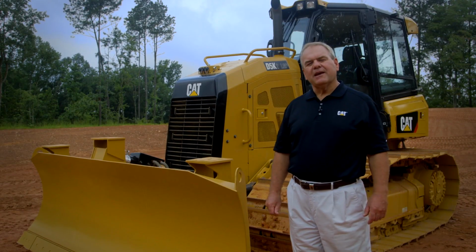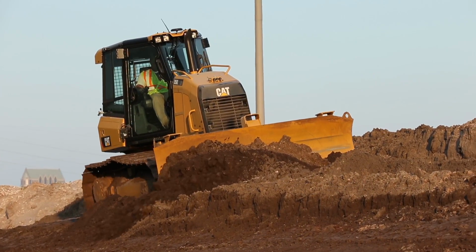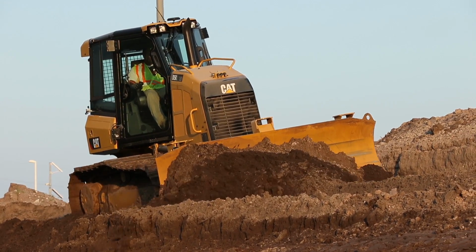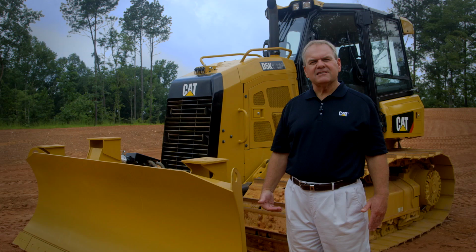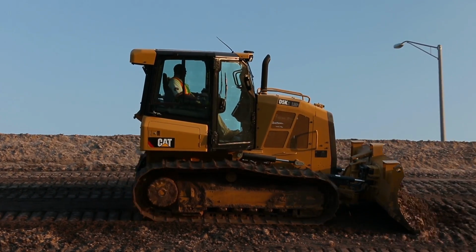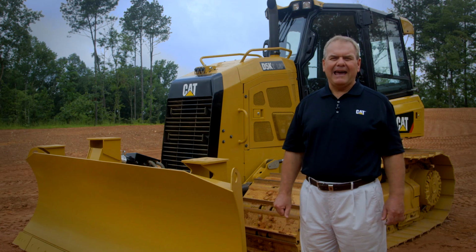Another intelligent feature we have on the new D5K2 is called Slope Assist. What Slope Assist does for you, if you're operating in a situation where you haven't invested in a grade control system like AccuGrade yet, this allows the operator to actually use an automatic system on the machine to actually create or produce a slope that is desirable. And it does it automatically without the use of a specific grade control system like AccuGrade.